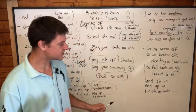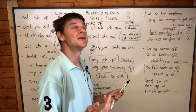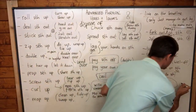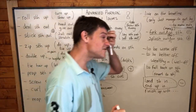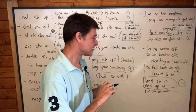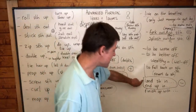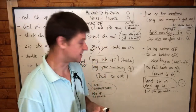And lastly, land somebody in, end up in, finish up with, or finish up in. It's these two that I really want to focus on. Land somebody in or end up in. If something lands you in a terrible situation, and I think that both of these are usually used with negative situations, it just means you finished in that position. So if you landed yourself in a predicament, or you landed yourself in bankruptcy, something made you end up bankrupt. Very similar to land somebody in and to end up in a particular situation. They both mean to finish in that particular situation.